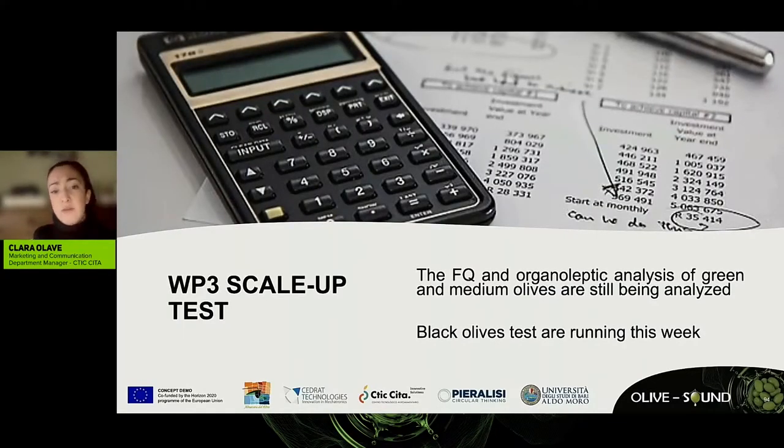Well, the physicochemical and organoleptic analysis of the green and medium olives are still being analyzed since the campaign ended really some weeks ago. But the black olive tests are running this week, and indeed some of our team is in our facilities in La Rioja doing these tests. So we will have the results in the upcoming weeks, and in case anybody is interested in getting them, you can text me or anyone in the project so as to get to know more about them. Next slide.